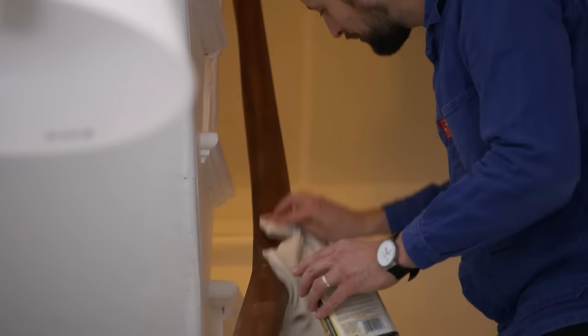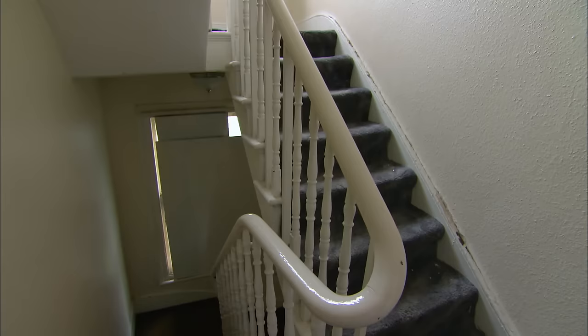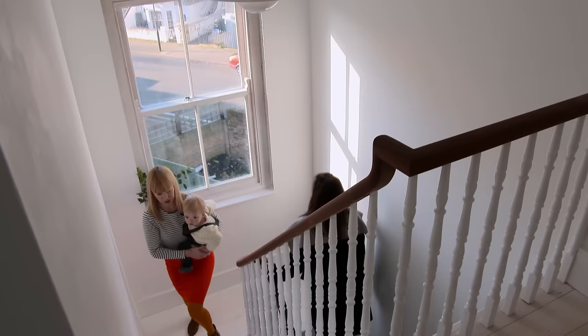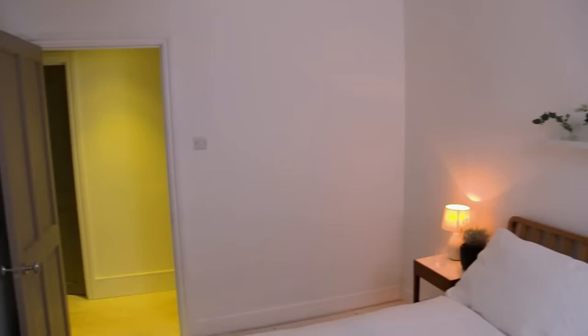Toby made the renovations his full-time job, and totally reconfigured the first floor, which now has a stunning master bedroom. And what was a tiny loo and small kitchen has now become a heavenly family bathroom. On the top floor, they've created another three spacious, sleek bedrooms, plus a second bathroom.